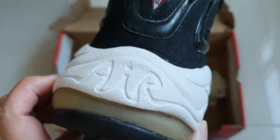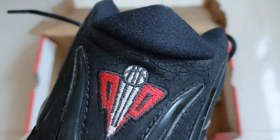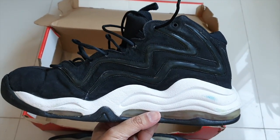The upper of the shoe is made of synthetic nubuck that has started to crack, and that's okay. The shoes are 12 years old anyway.